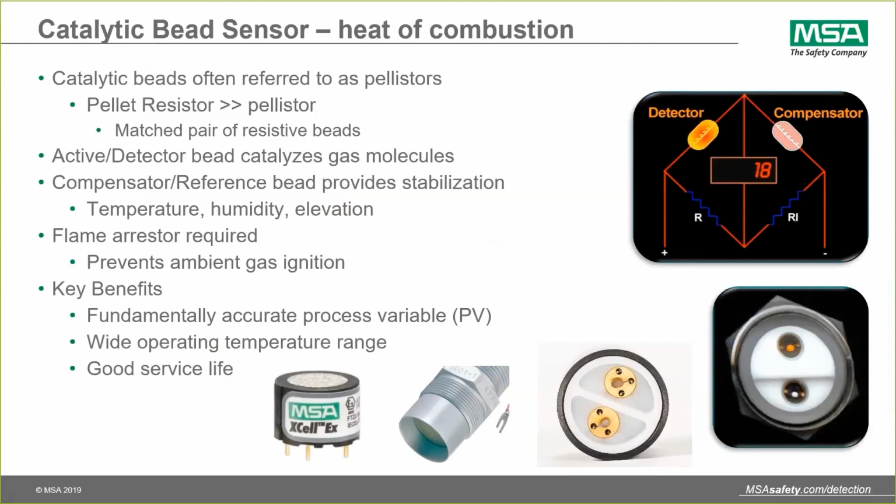It still uses a flame arrestor. Now, this is more of a stainless steel frit, as shown in the bottom lower left corner there. We've got a stainless steel flame arrestor. It prevents the sensor from igniting the surrounding gas should it be an explosive concentration. And then the photographs on the right show you those little beads and how, in the lower right, it can become really hot, almost red hot, when there are gases present.